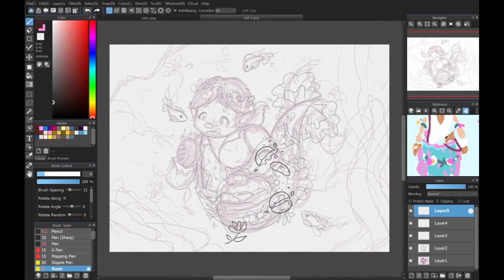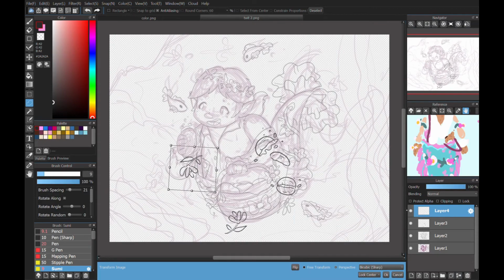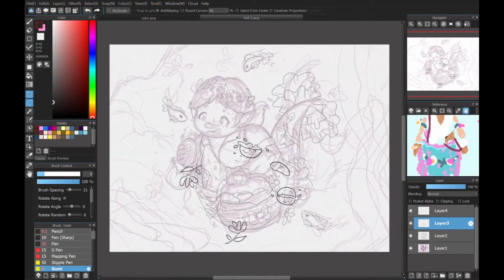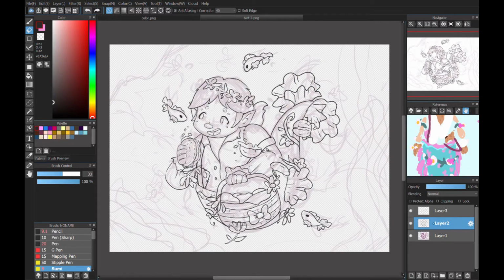For the sixth comment, purple was the suggested eye color, which is pretty fun. So I gave him some nice lilac sort of eyes that I think actually go really well with his general color palette so far. So that was pretty great.